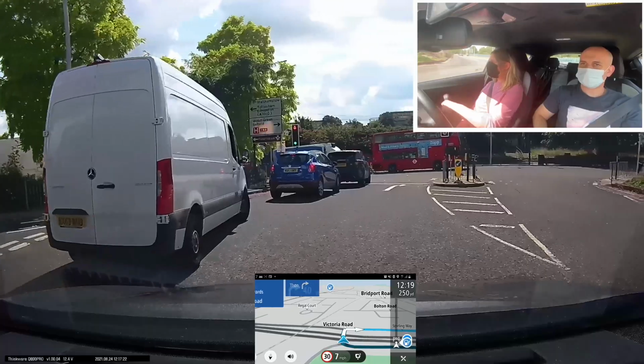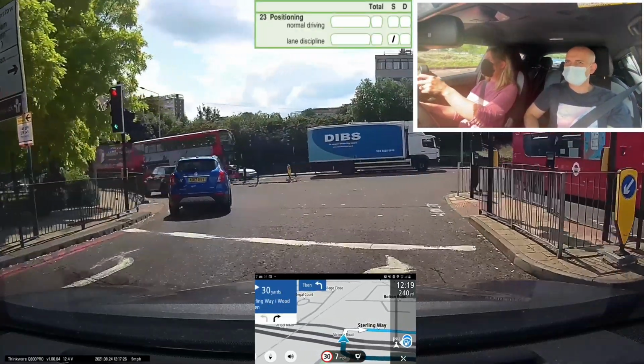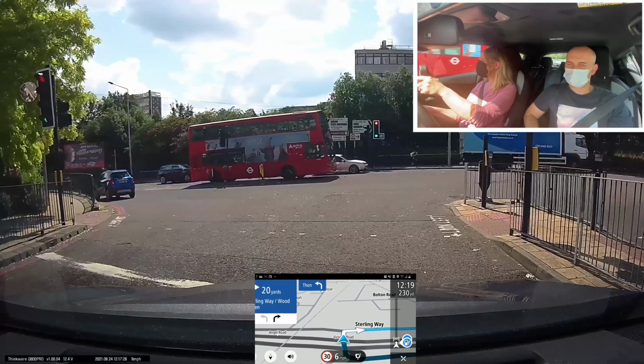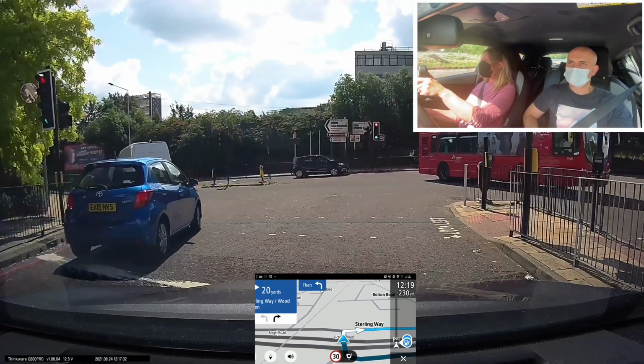So it would be marked down as lane discipline rather than road markings. Had she stopped in the yellow box, then it would be marked down as a serious fault for road markings instead.